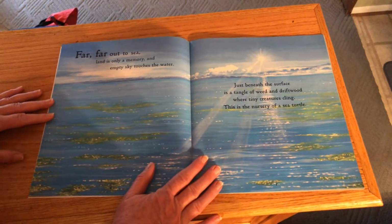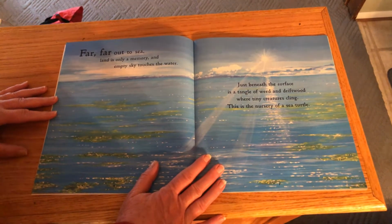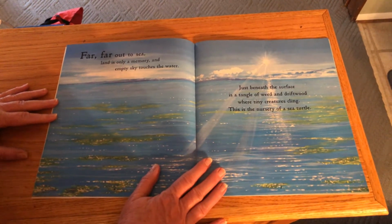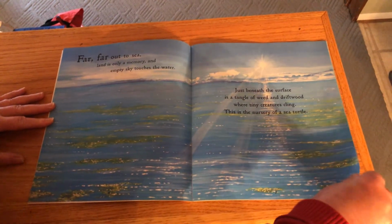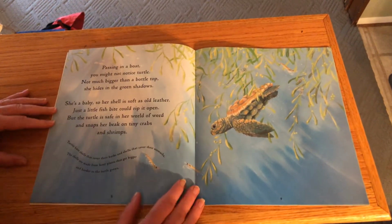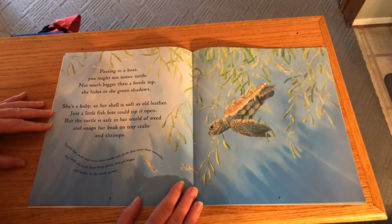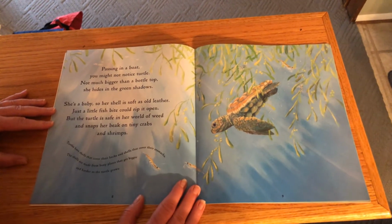Far, far out to sea, land is only a memory, an empty sky touches the water. Just beneath the surface is a tangle of weed and driftwood where tiny creatures cling. This is the nursery of a sea turtle. Passing in a boat, you might not notice a turtle, not much bigger than a bottle top. She hides in the green shadows.